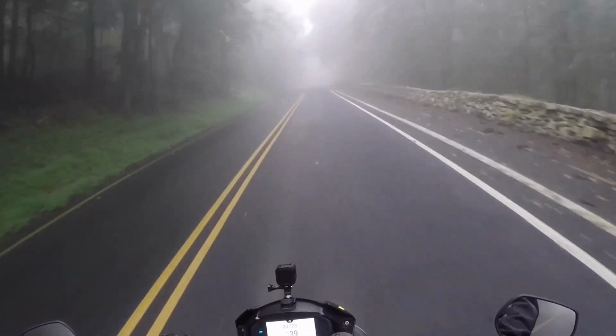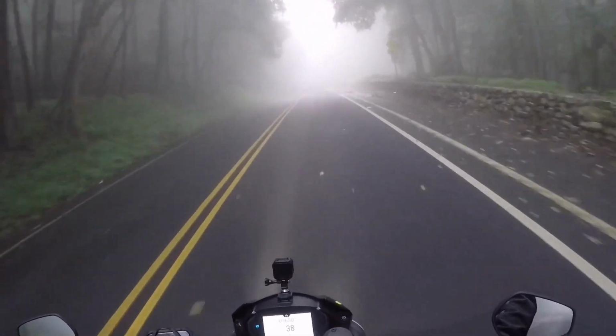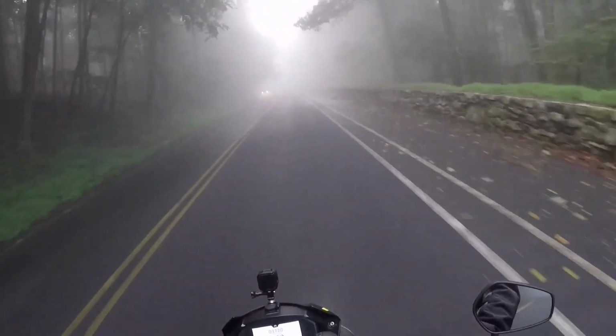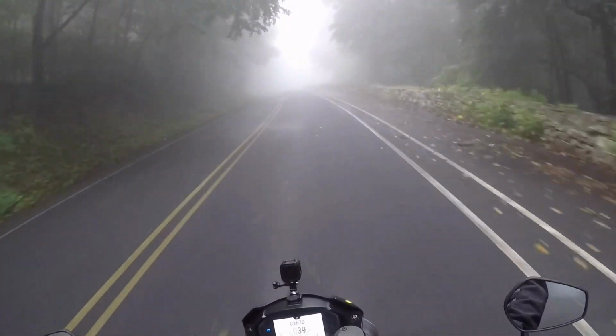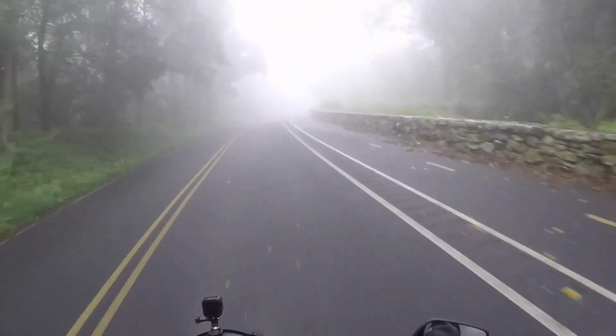Hey, you see how foggy it is? I could barely see when I was riding. It's really a dense fog. I don't know if it shows it that well on the GoPro, but I'm just going by the yellow line and the white line to the right. It's just really dense fog.